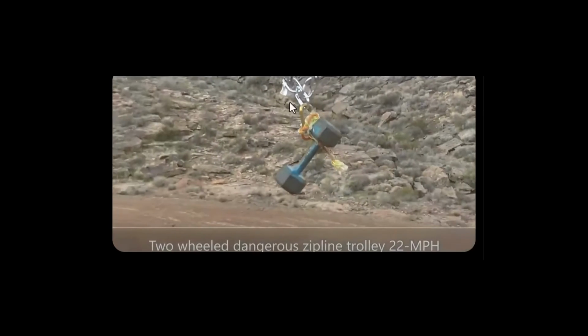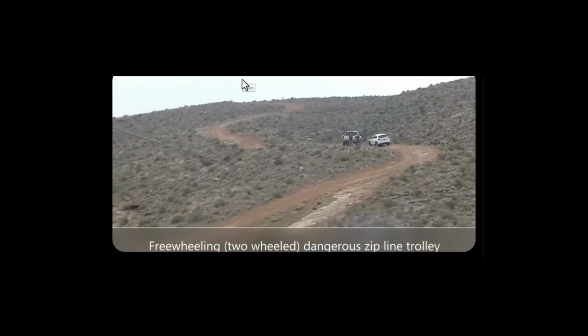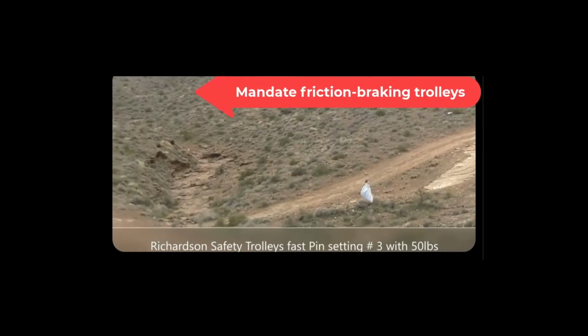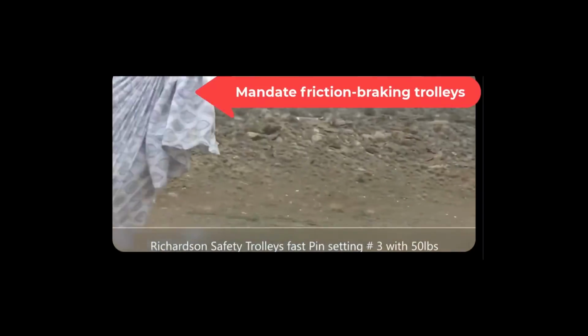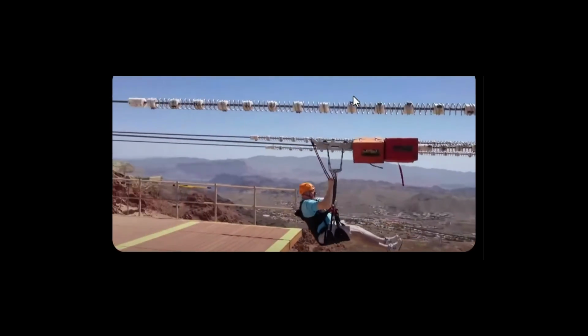Our trolleys are easy to use. Our manuals are short, 10-page manuals. Let's mandate that friction braking trolleys are on zip lines, because people aren't stopping you. And you're not supposed to stop yourself. That's not part of the standard. Let's stop these accidents.